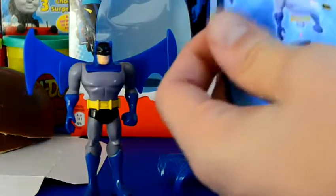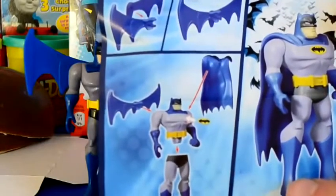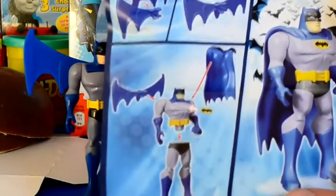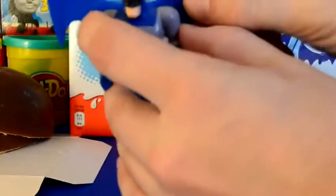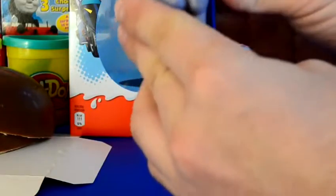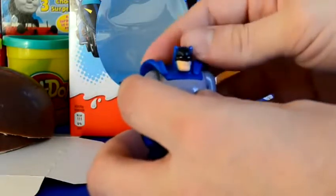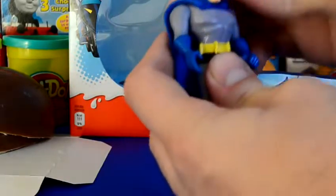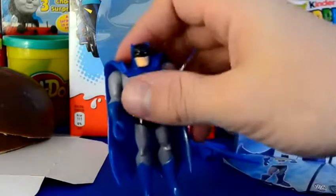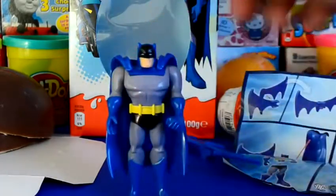So let's take a look at the leaflet that we get in the egg. Just gives you instructions with what to do. So you can either have the cape on the back or the wings, one or the other. I'm not 100% if it's a collection or not. I'll definitely pick up one or two more of these eggs just to find out if it is a collection. It shows the car, the Batmobile car as well on the packaging, and it might have the bike as well. It'd be really cool if you could get the car and the bike.